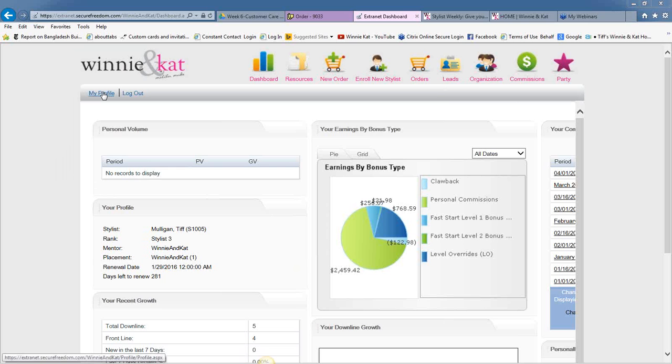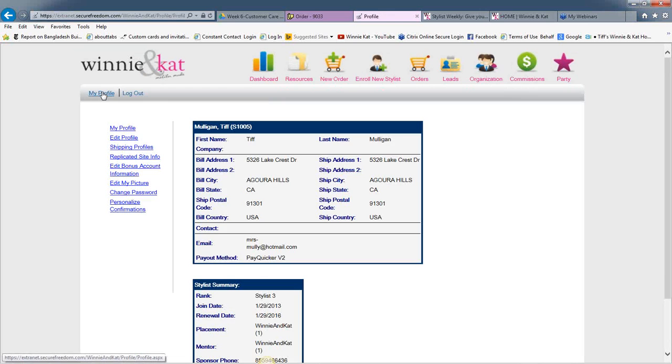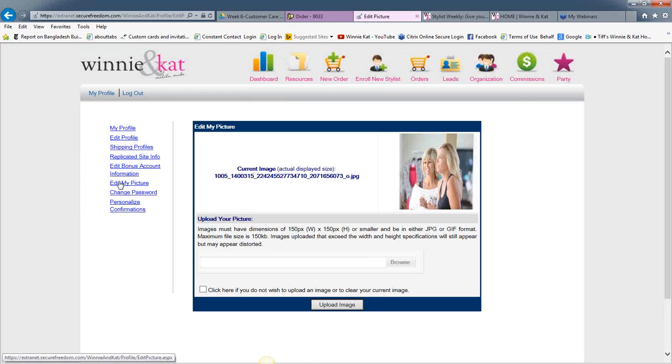Now, if you want to edit your URL, your replicated website, you come up here to My Profile and single click on that. Here's where you can change your password, by the way. You can edit your picture. I just single clicked on Edit My Picture. Come down here and upload an image. You can upload a saved image from your computer and have that display on your website. So when people go to your website, they see your happy smiling face and they know they've gone to the right place. You can also edit all your information in here. So that's the basics of the profile.